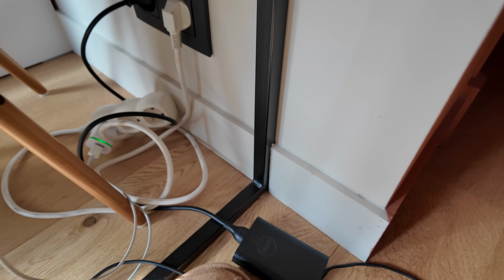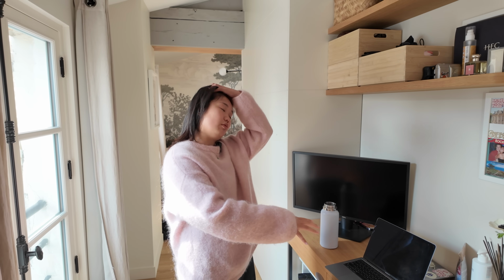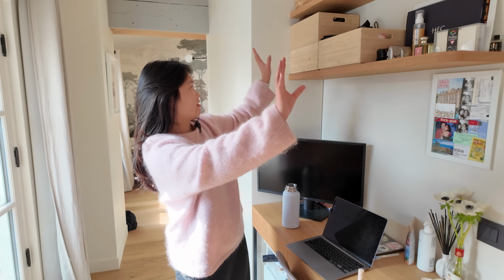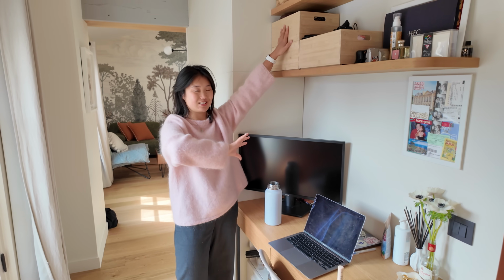It's fully attached to the wall, which is quite nice because in small apartments in Paris there's no space for a desk, and this was a really big selling point because I work from home a lot. And the shelves are obviously custom done. Here I just have some gadgets, and because my space is small, I have clothing and accessories here as well.